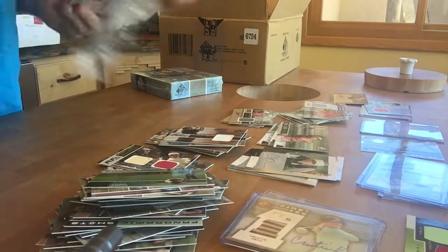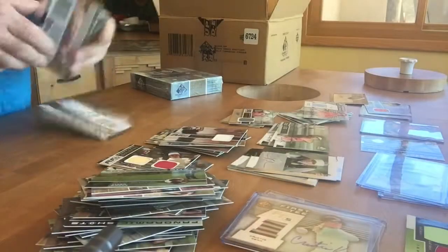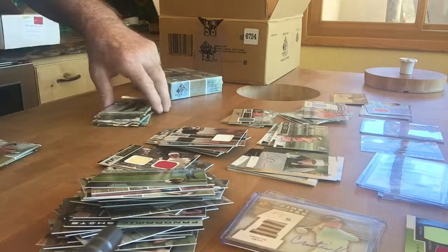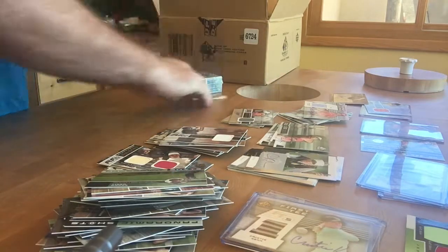Skip Kendall, another first tee. Another Nancy Lopez auto. Signature scorecard. Aaron Oberholser, first tee. And another dual. David Toms and Curtis Strange. These duals again are numbered to 200. Colin Montgomerie, signature scorecard.